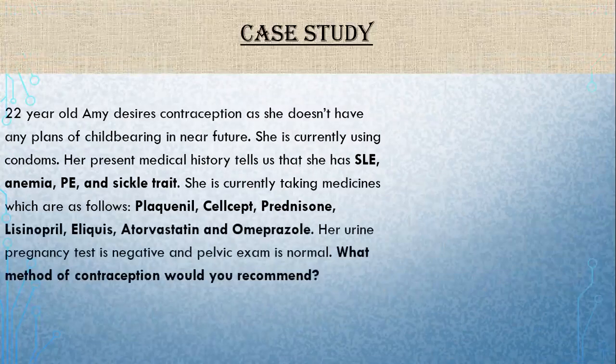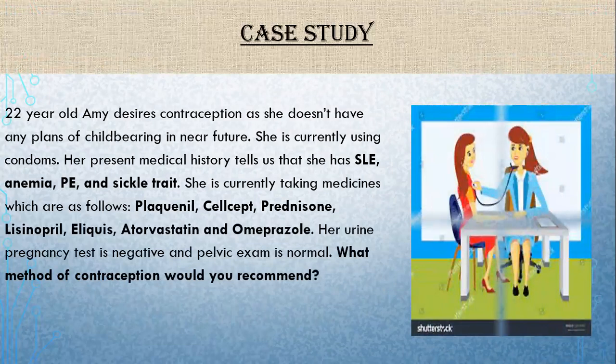Now let's discuss the case study related to this drug. 22-year-old Amy desires contraception as she doesn't have any plans of childbearing in the near future. She is currently using condoms. Her present medical history tells us that she has SLE, anemia, PE, and sickle trait.